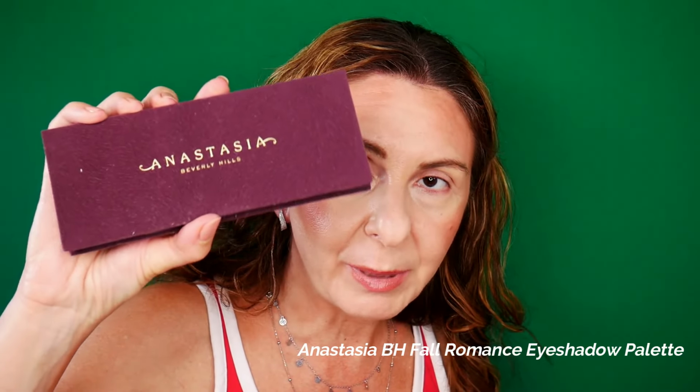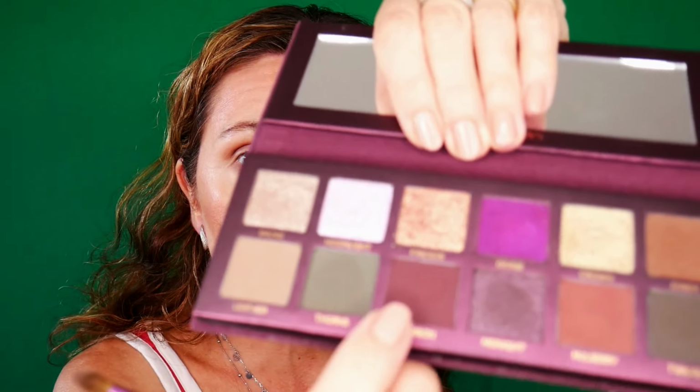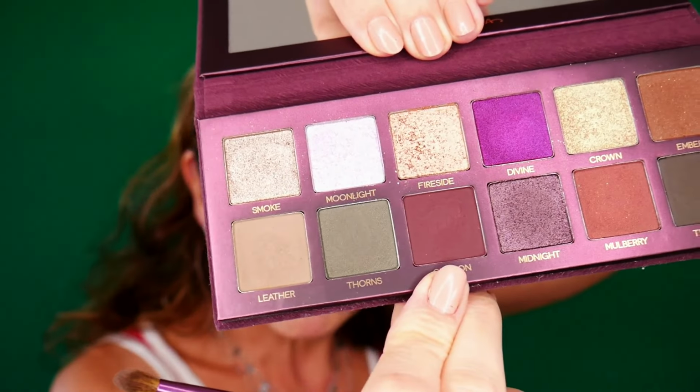So I have pulled out an eyeshadow palette by Anastasia Beverly Hills. I'm going to take this shadow from the Fall Romance palette called Crimson and use it to shape the outer V. Now I'm going to try this shadow. First I'm going to use my finger. This is mostly like a wet formula, but I still need a brush.